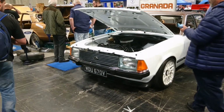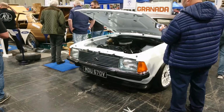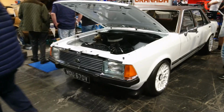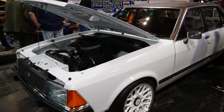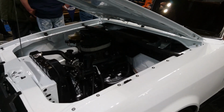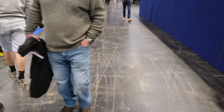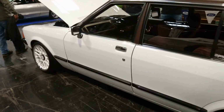So Mark I, Mark II Granada, Drivers Guild here. Pre-facelift Mark II. Looks like we've got some Cologne goodness going on in here. Where is Mr. Coleman when I need him? He's down working on his Jeep on the Leicestershire Motor Enthusiast stand. But yeah, Granada 2.3 GL. 79 to 80 registration with the Cologne V6 and a very nice velour interior.